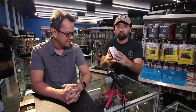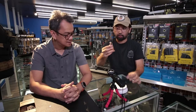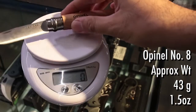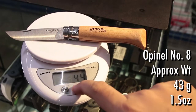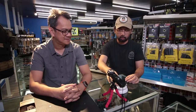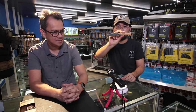Very lightweight. I brought my trusty scale. Let's weigh this Opinel No. 8. No. 8 weighs 43 grams. Yeah, so if you carry that every day, you'll hardly notice it. For those who measure in ounces, 43 grams is 1.5 ounces. Very light. First budget knife is the Opinel No. 8.